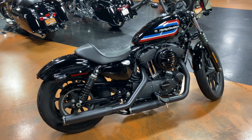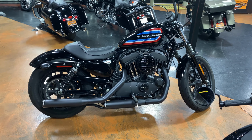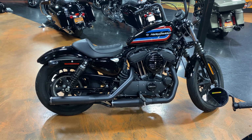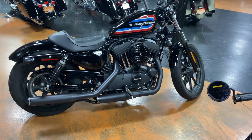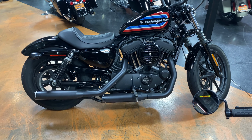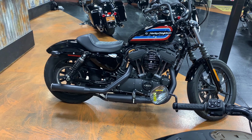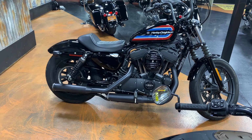Now clearly we should address the engine on both of these bikes. So the engine that's on the Iron, that thing has been around since the 60s. Obviously it's proven, it's one of the most popular little Harley engines out there. Tons of performance mods you can do to that thing. Really good, solid, reliable engine.